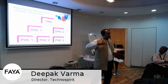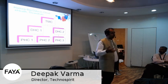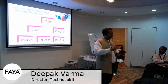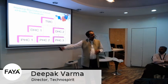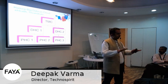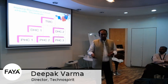And the person who goes to various levels, they're all mapped using Aadhaar card, technically. So their demographics and everything is mapped to a particular level. All the information is here at the primary healthcare center. So this is a three-tier architecture of Hadoop, where all the information is at a particular place. It doesn't move up, although they're connected. It doesn't move unless you really want it to move.